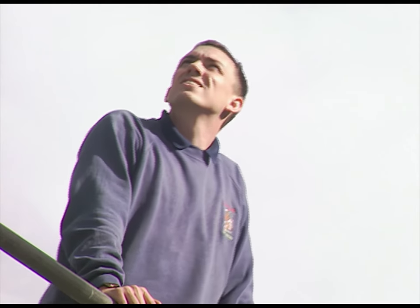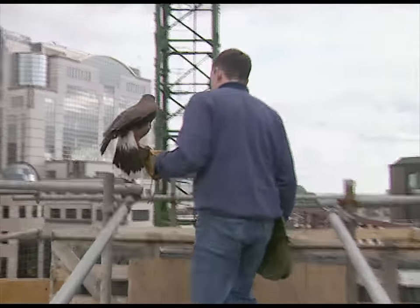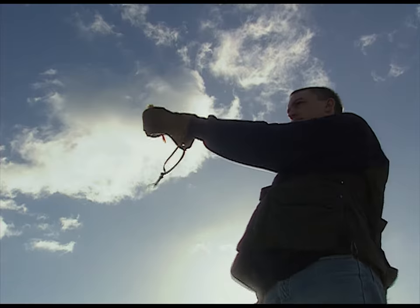When we initially start a new job, we'd visit the site on a daily basis over a period of 2 weeks usually. We'd fly between one and two birds, depending on the extent of the problem. Once the hawk territory as such is established and the resident pigeons have moved on and we feel we have the area pretty much under control, we'd continue to maintain this territory on a once weekly basis.